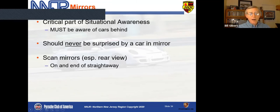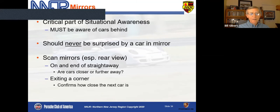And the mirrors may not be adjusted properly, to an earlier comment. So we need to be scanning those mirrors, especially the rear view mirror at the end of the straightaway. As I said before, we're judging distance. Are cars closer? Are they further away? Exiting a corner confirms how close cars are. But we have way too many situations where people are surprised, one way or the other. And I don't care whether you're the overtaking car or the car being passed, that shouldn't happen. And if you're scanning the mirrors properly, most of the time you can give a signal so that the faster car can go by and neither of you interrupts your rhythm on the track.